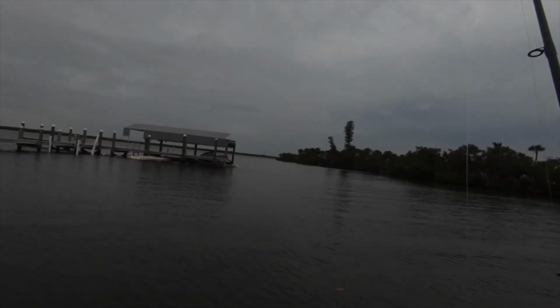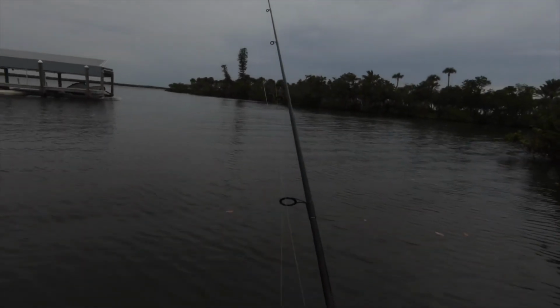So overall, been a productive day. Been out for about an hour and already got our slam and some nice reds and nice trout. So good way to spend an hour.